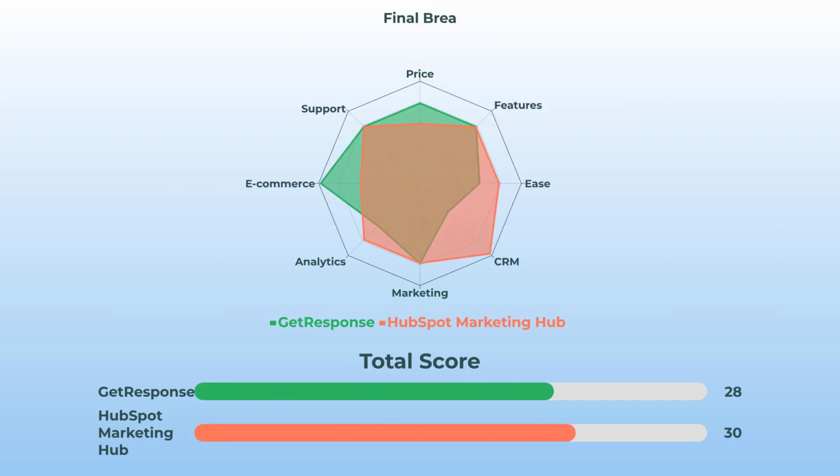Let's zoom out and see both platforms side by side, radar chart style. You'll spot GetResponse excelling in price and e-commerce, while HubSpot blows past with its CRM, integrations, analytics, and that signature ease of use. Some categories are neck and neck, but you can totally see the DNA of each product.